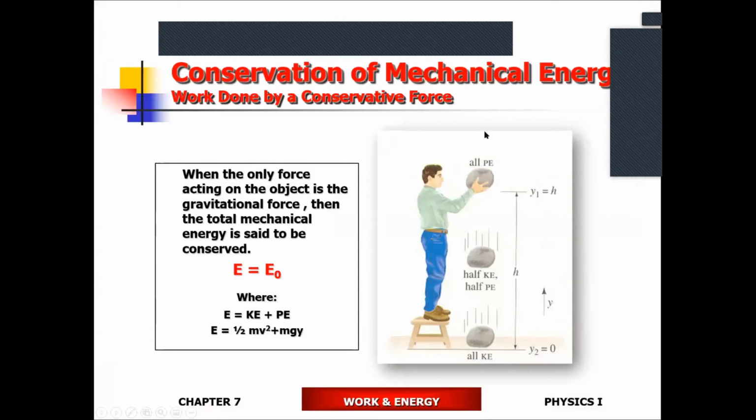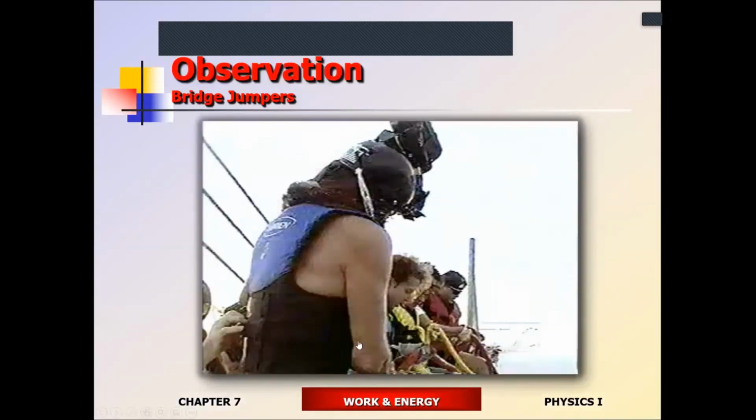If gravity is the only force acting, potential energy is going to turn to kinetic energy, and mechanical energy remains constant.